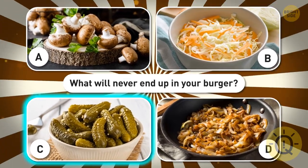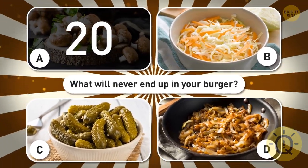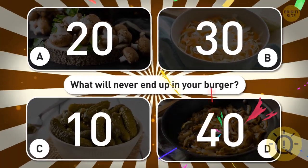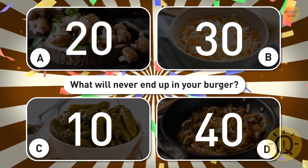If you went with option A, add 20 points to your score. Option B brings you 30 points. Option C is worth 10 points. Did you choose option D? Here are 40 points for you.